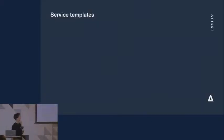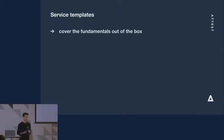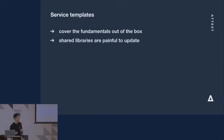So, what is one of those? It's basically all of the stuff that you need for your service. It covers the fundamentals out of the box. It's basically all of the things you need to run your service, maybe as a web service or whatever. They are a bunch of shared libraries, so be super careful if you create any kind of shared code, because anyone who's had to update more than one thing at once knows it's horrible, especially if you're aiming for hundreds of services rather than tens or one.